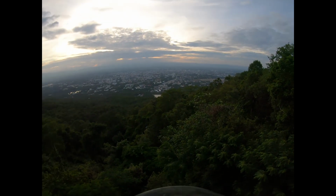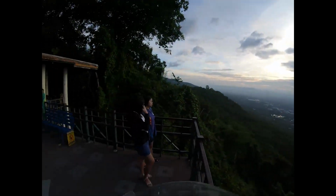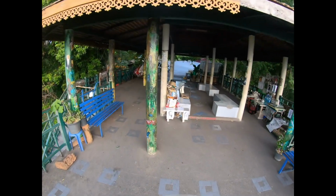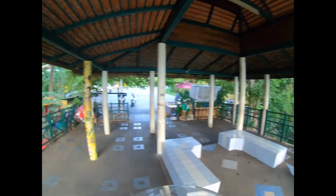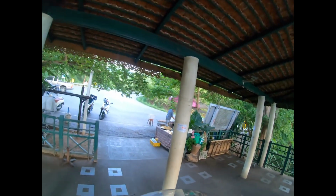There's also a substantial market area, and you can get anything from banana waffles that are to die for, fresh fruit, or even insects if you want to try your hand at that. The temple area itself has got several levels, and there is a stairway with somewhere around 300 steps. I've heard 306, 309, and 326 from various people. But it's a substantial climb up to the temple itself.